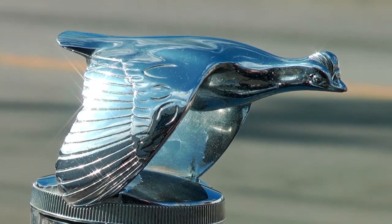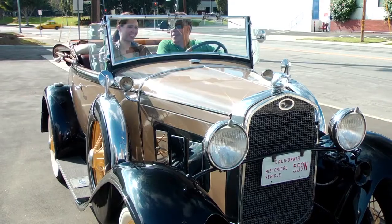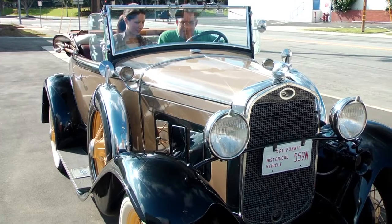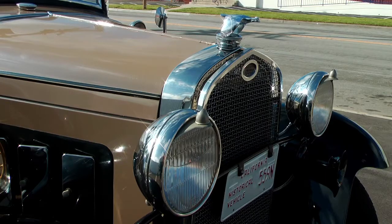What's more exciting than just getting to the car is riding in it. So we thought we'd take the cars out on a Sunday and give people a ride in the car. All the cars are driven, we keep them up, they're all mechanically sound. This is a 1931 Model A Roadster.